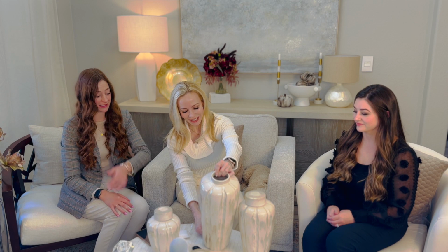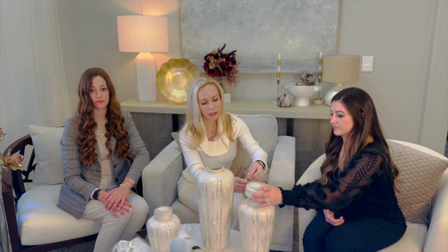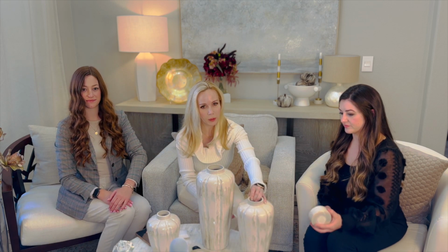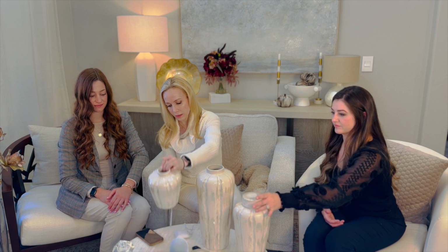16 inches in height for the large, and this is without the lid. With the lid, you get about another inch. This one is 11 3/4 inches tall, and your small is going to be 8 inches tall.